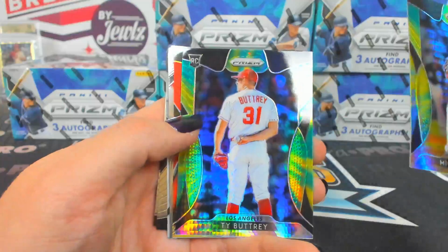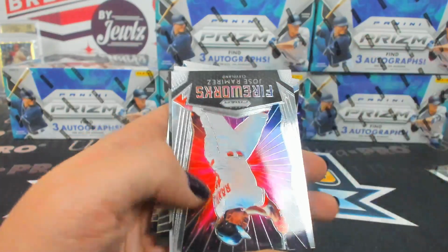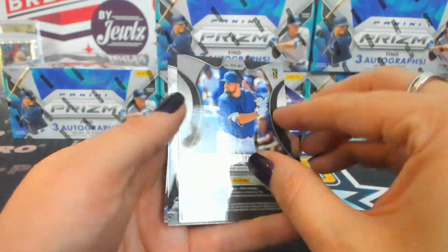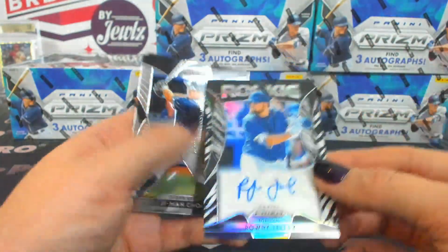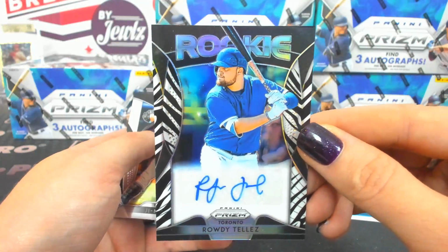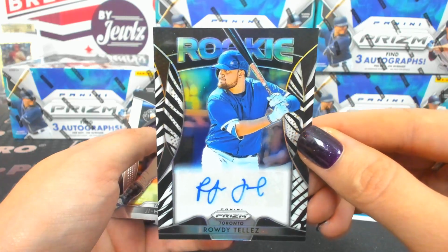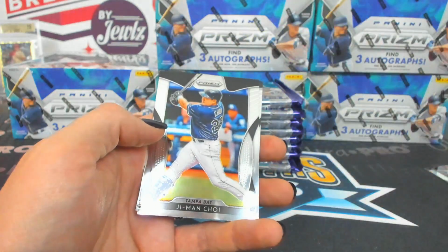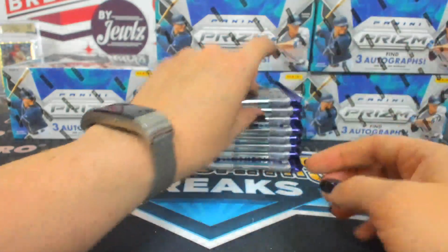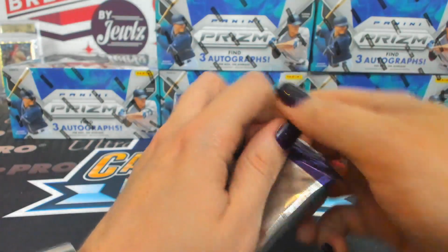Kopech and Buttry. JD Martinez. Firework. Tellez, numbered to 99. Zebra autograph. Toronto Dot. Yeah, they're very shiny and very colorful. Pretty cool to make a rainbow of a player out of these. All different colors.